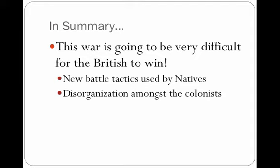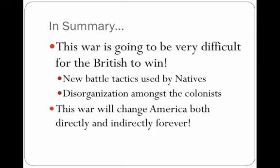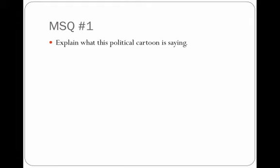Plus, it's going to be really hard to get support from the people in Britain, because they're saying, why should we fight a war and die over in America for stupid land? Who cares? So getting the people who are closer to this will really help them to get more support for the war and to win it. And we're going to see that this war will change America both directly and indirectly forever. And hint, taxes, protection of colonies, that's coming up soon.